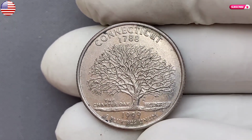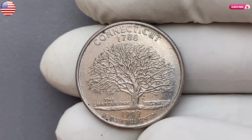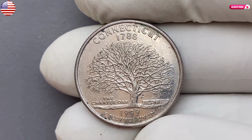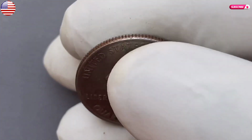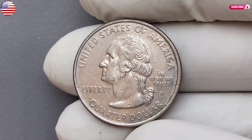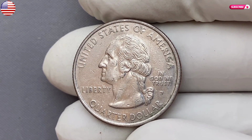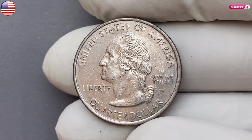On the reverse side of the coin, you'll see the image of a sprawling tree, branches twisting outward, rooted in the ground like it's been there for centuries. That tree is the Charter Oak, one of the most famous trees in American history. According to legend, in 1687, Connecticut colonists hid their royal charter inside the hollow of this tree to protect it from being seized by the British Governor-General. The tree became a symbol of freedom and defiance, and its image on the quarter represents Connecticut's proud role in shaping the foundation of American democracy.